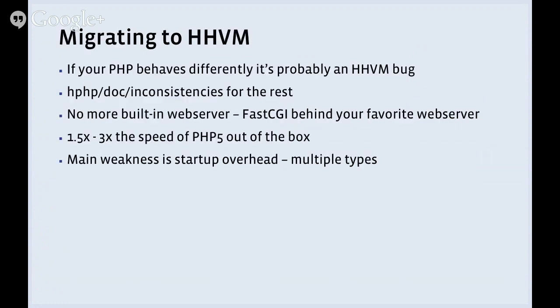Okay, so that was the very, very compressed version of what HHVM is. If you have questions about it at the end, I'll be happy to answer them. But the most important part of this talk is what you're getting yourself into by migrating to HHVM. And the most important part that I mentioned earlier is that we want to be a drop-in replacement for PHP 5, or as close as we can get. So if you have some PHP that you wrote and tested using PHP 5, and it behaves differently using HHVM, it's almost certainly an HHVM bug.